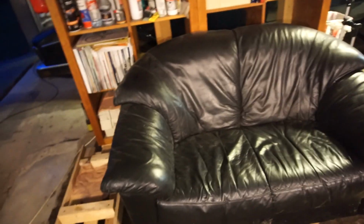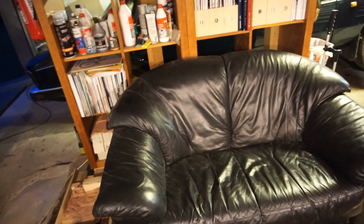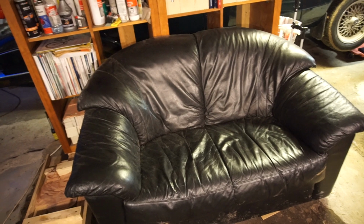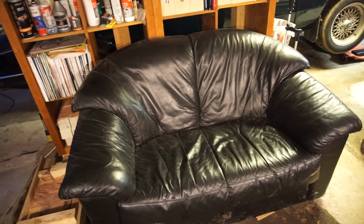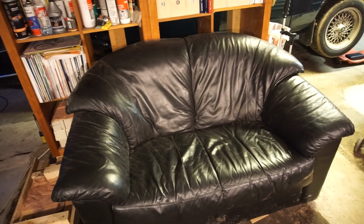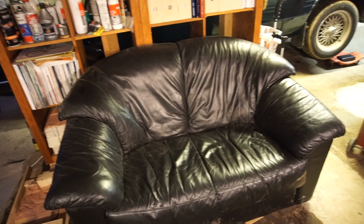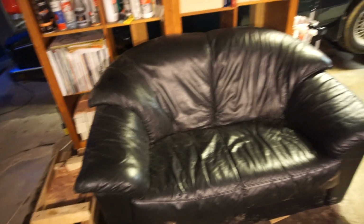And here's the sofa. Whenever people who watch the channel come over here, they're like, oh, there's that famous sofa, which I find very funny. But it's an old sofa that I had in my room as a teenager, and it's a very, very small sofa, which is great for a kid's room, but you can't really do anything with it.